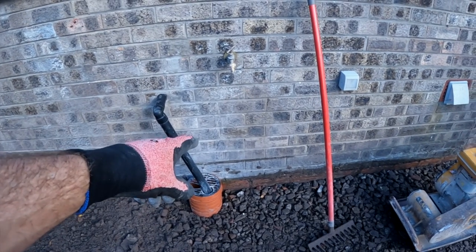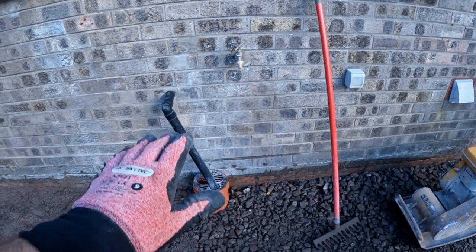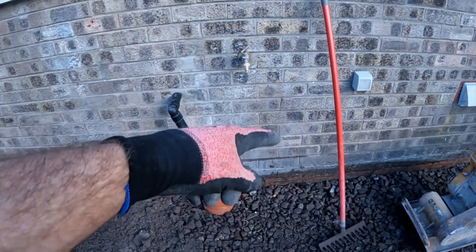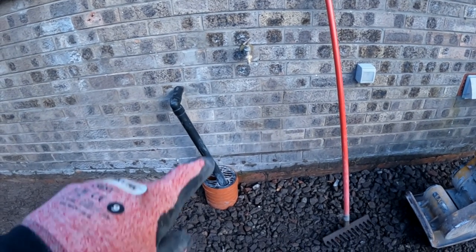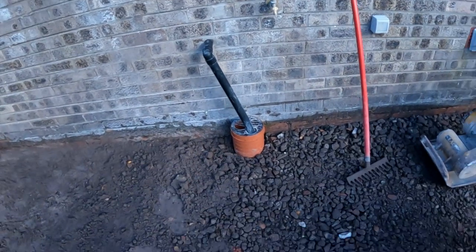with the floor, or, well, I'll leave it for the floor people to do. They might want it a bit lower, they might want to go over the top of it with something, maybe put a little inspection cover over the top of it. I don't know anything about that, but we'll leave that loose so it can be changed after. We're not just going to concrete it in solid.